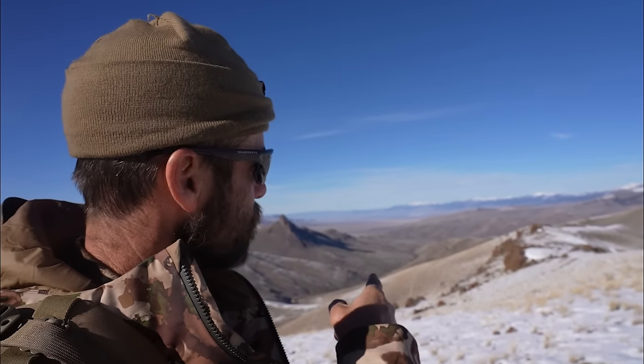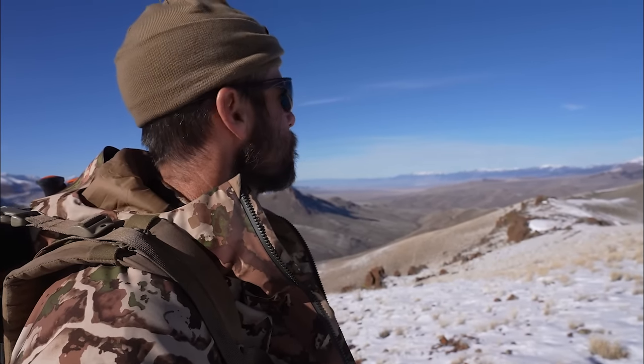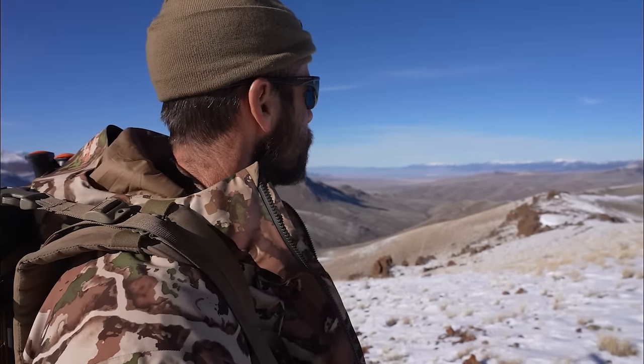Next little thing of rocks right here. I think they were bedded just on the downhill side of that, just over there. So if we get to those rocks, we might try to slip around to this point right here and look back in there. If we try to get those rocks, we're gonna be right on top of them.